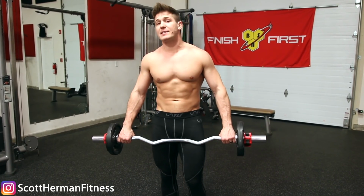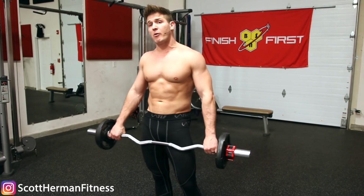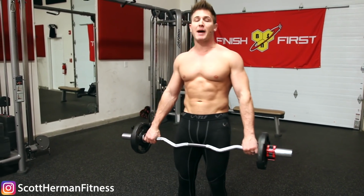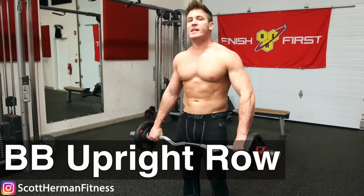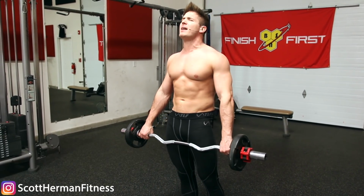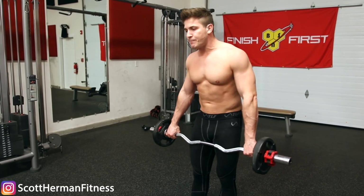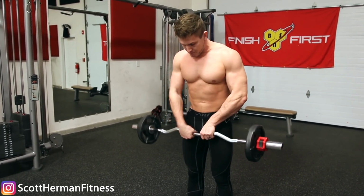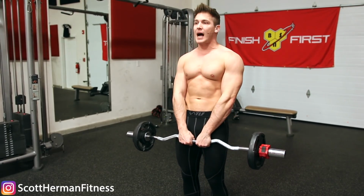The third exercise is actually an exercise that I like to do in my workouts. It's really great for targeting your rear delts and your upper traps, and is the barbell upright row. And the reason why this exercise gets so much hate is because 90% of the people I see doing it in the gym are doing it wrong, and they're grabbing the bar with their hands as close as possible.